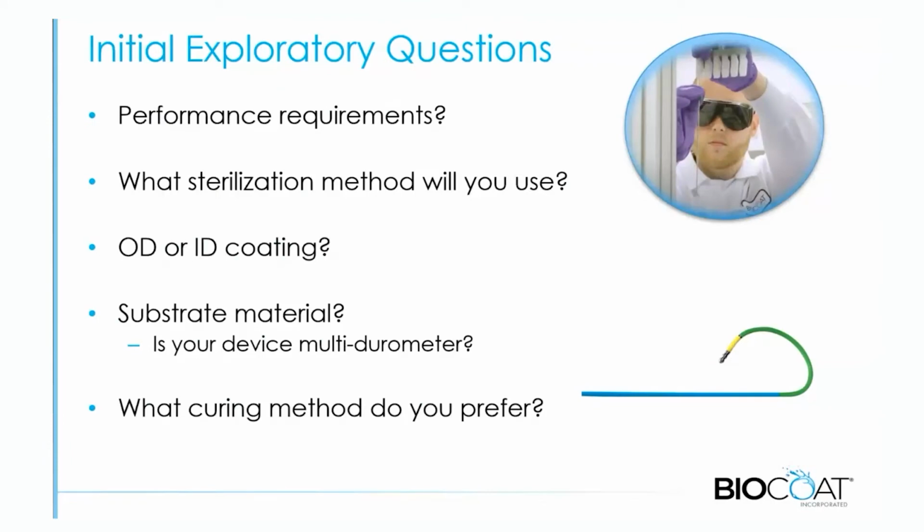Well, thank you, Jim. So when you come to Biocoat, we want to understand your needs and requirements. So we'll have a discussion to understand your performance requirements, such as Jim mentioned, about lubricity, durability, and particulates. Your sterilization process, whether that's ETO, gamma, or E-beam, and where you want the coating applied in terms of the length of the coating, as well as the inside or the outside diameters of those devices.